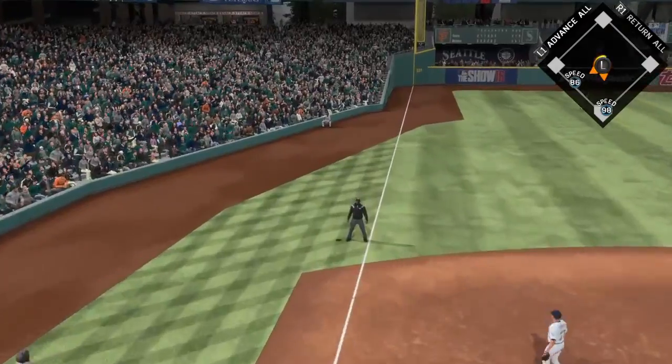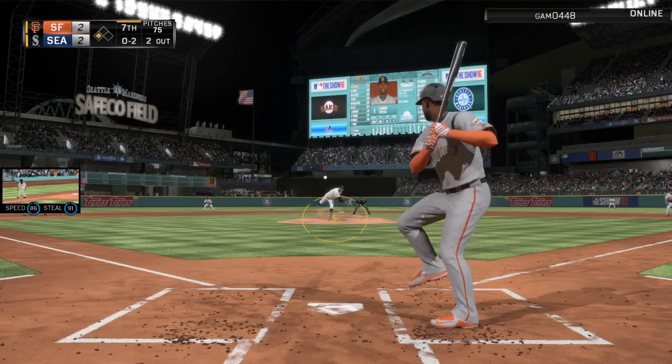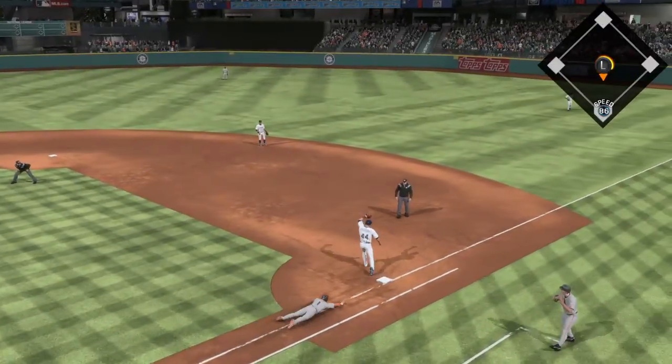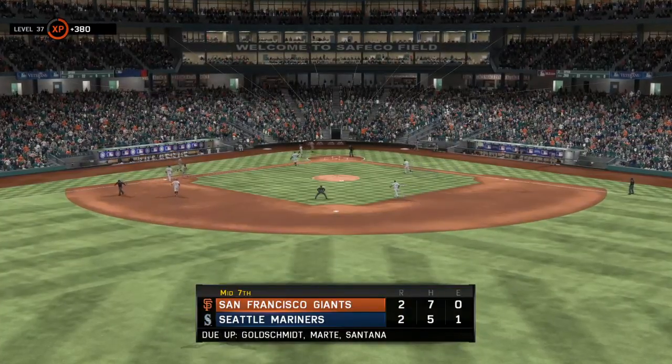And it's quickly 0-2. Go-ahead runs in scoring position here with two down. Hit down the third baseline. Backhanded. And they'll escape danger here after the two-out triple as the inning is over. The traditional seventh-inning stretch.